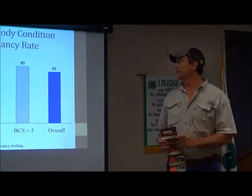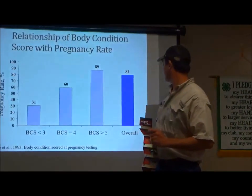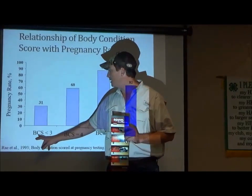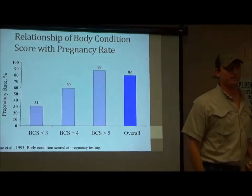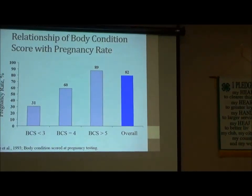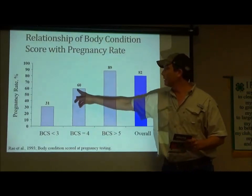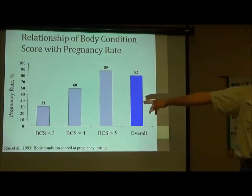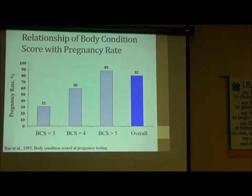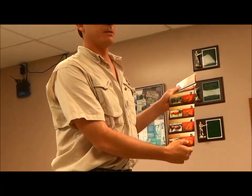Right. So what we're looking at here, when they ran those cows to the chute, the ones that were body condition score 3 or less, only 31% of them were bred. As we moved up to 4, that number went to 60% of them were bred. As we got to 5, almost 90% of them were bred. Now the difference between body condition scores 3, 4, 5 is about 75 pounds.